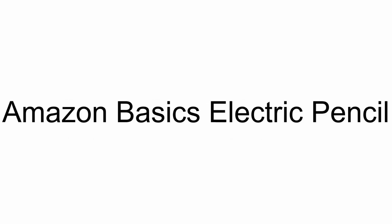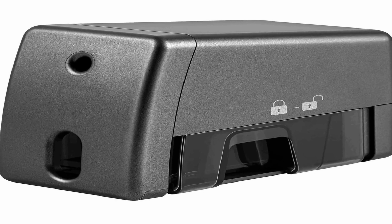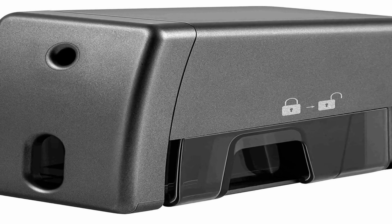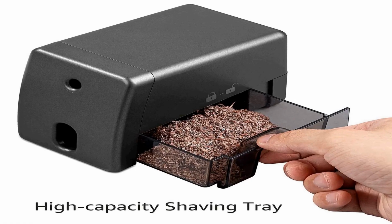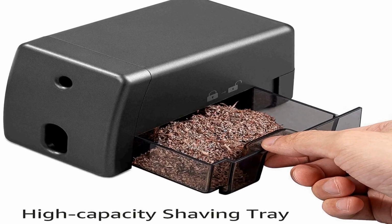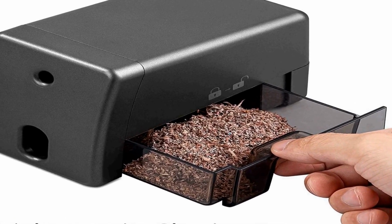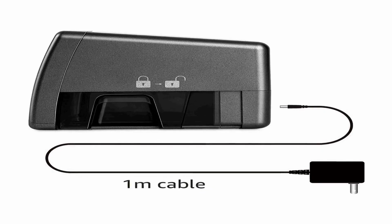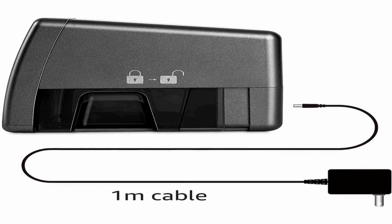The number 4 on the list is: on Amazon you will get a number of different products, but we are putting this in our list because of many different aspects. Electric pencil sharpener for work, school, or home. Conveniently sharpens 6 to 8 millimeter diameter pencils. Includes one electric pencil sharpener with a helical blade and black exterior.